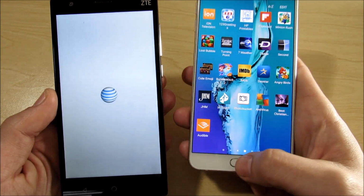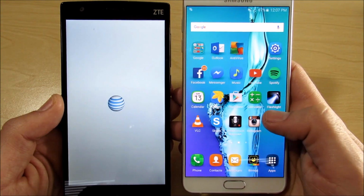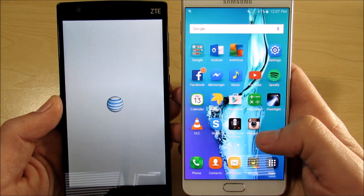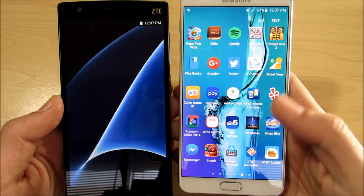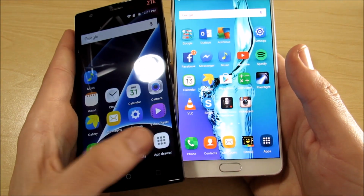So the ZTE Zmax 2 should be catching up here shortly. Yes, maybe 15-20 seconds longer to boot, but how many times do we really boot our phones up and even pay attention to that? We probably just boot it up, throw it on the side, and go do something else. So the ZTE Zmax 2 is booted up.